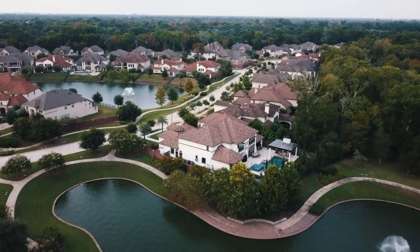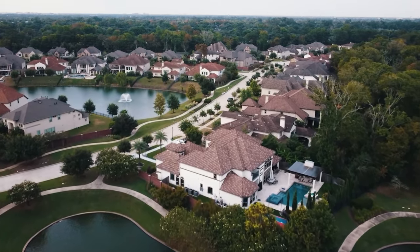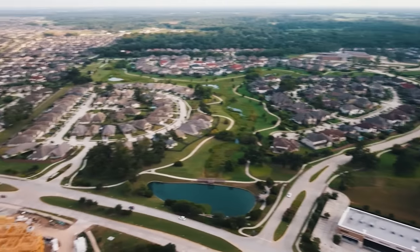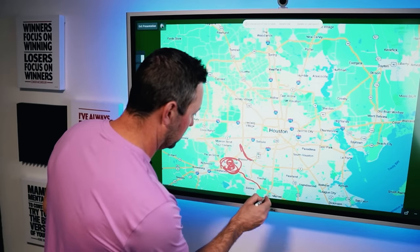This is Sugar Land. The one pro about Sugar Land is you can see the beltway is just right here. Sugar Land Town Center is right here, and a lot of the master plan communities are just right here. So you're very close to all of the shopping. This is University Boulevard, which is filled with every shop, restaurant, and bar.